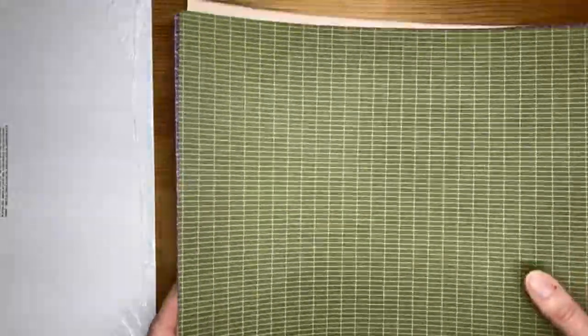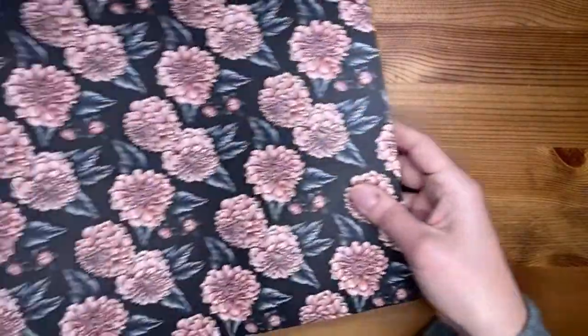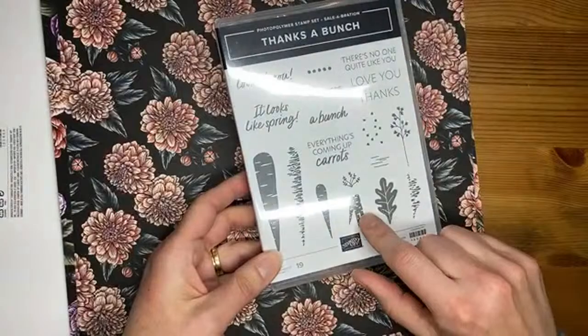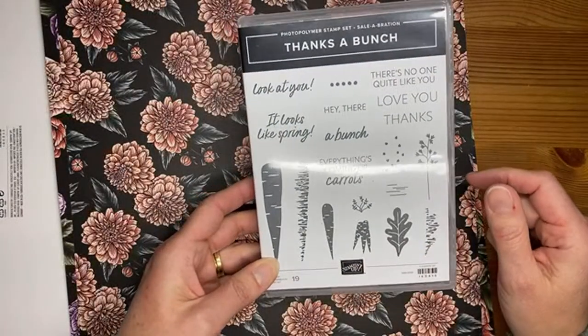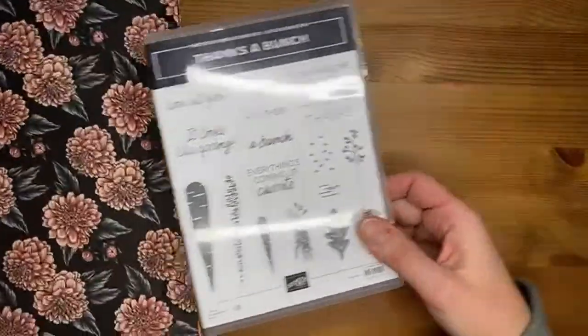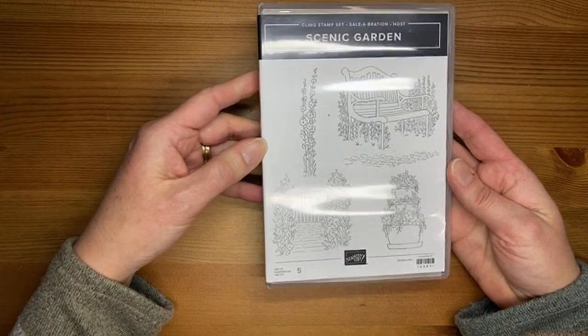So, all right. So again, that's the Favored Flowers 12 by 12 designer series paper. This one will be available for free with orders of $50 or greater during Sale-a-bration. And I probably didn't say that, Sale-a-bration as well. This one will be available for free with orders of $50 or greater during Sale-a-bration, which will run from January 5th through February 28th.